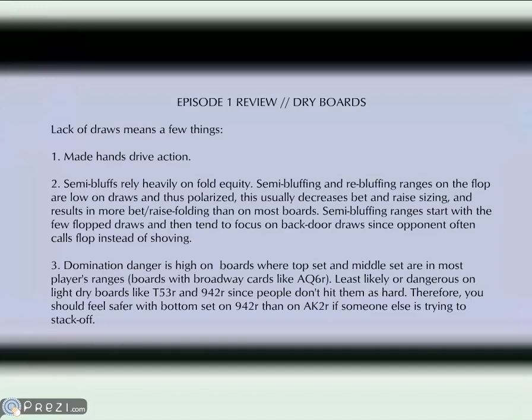Draws that are going to be used to semi-bluff. However, you're going to have to build your semi-bluffing range thinking about backdoor draws as well, because there aren't many flop draws you can have.